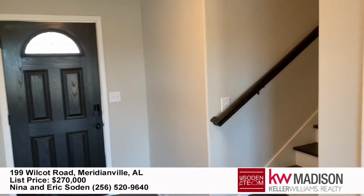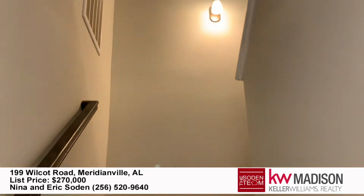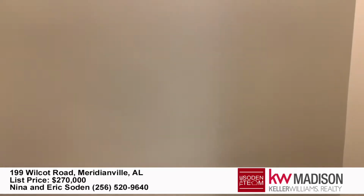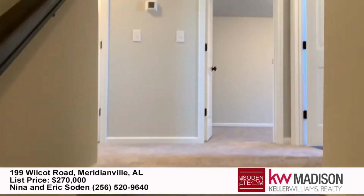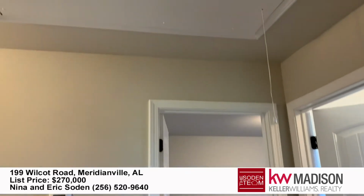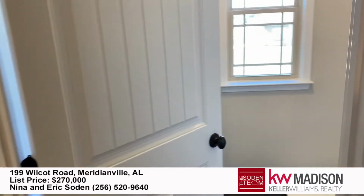Now we're going to head upstairs where we will find our master bedroom, the other 2 smaller bedrooms which share a bathroom, and our laundry room. Having the laundry room on the 2nd floor is a huge benefit, especially when the main living spaces, the bedrooms, are up there as well. So here to the right there's attic access, and then here to the right at the top of the stairs we have the laundry room.